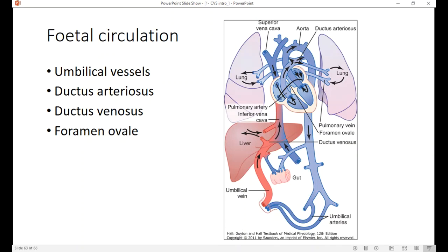Now, the blood that enters, oxygenated blood, goes here and enters the right atrium. In adults, where does the oxygenated blood come to? Left atrium. Remember, in adults, from the lungs, oxygenated blood comes to the left atrium. Here, oxygenated blood is going to the right atrium, and it's getting mixed with the venous return. The venous return also comes to the right atrium.